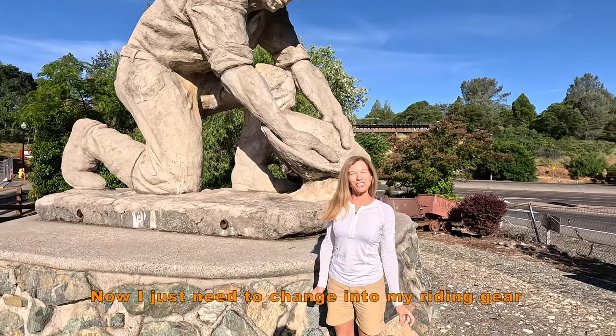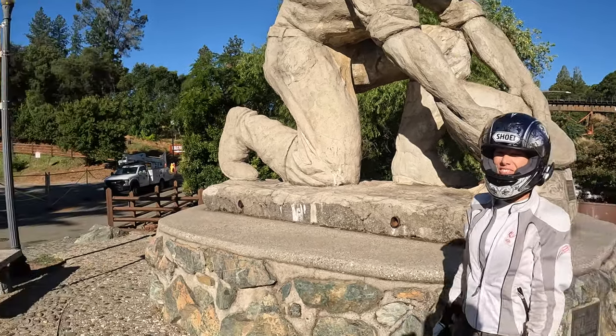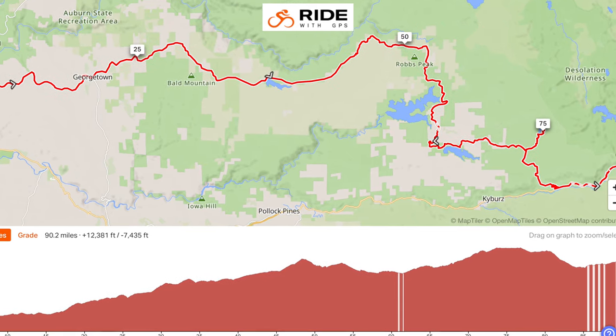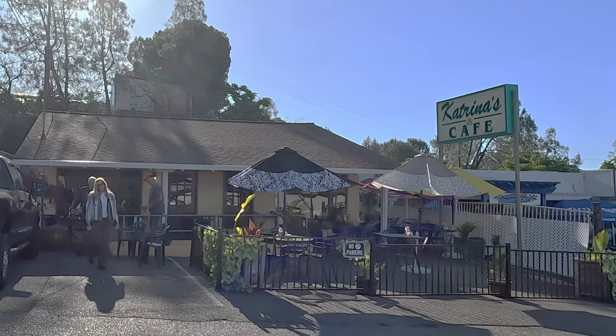Now I just need to change into my riding gear. Our route takes us down windy roads through Cool and Georgetown, past Uncle Tom's Cabin, past Stumpy Meadows and Union Reservoirs, to Ice House Lake, Wrights Lake above the snow line, and finally back down to Highway 50, down to Twin Bridges for our hike.